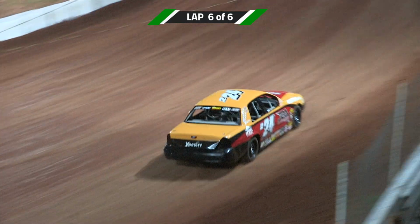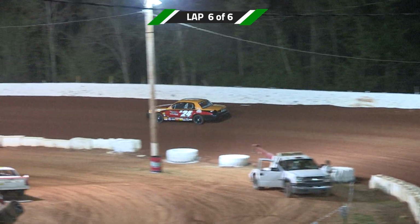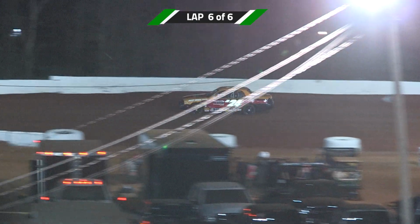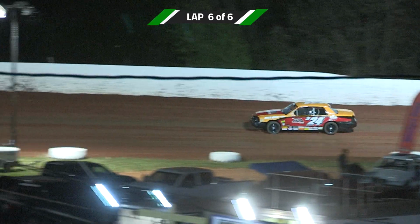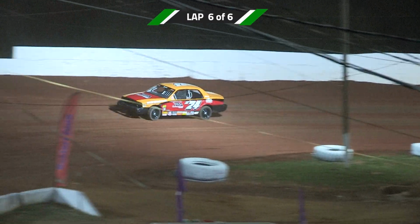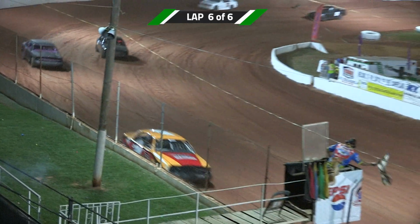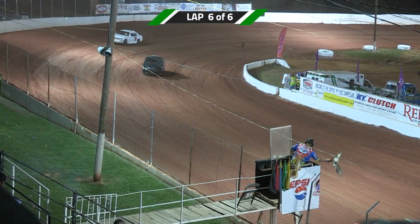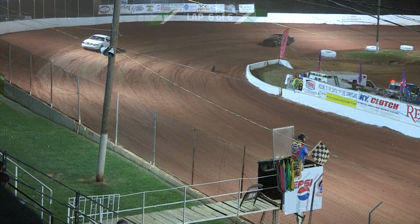One lap to decide it here, as it is Jeffrey Cranmer leading Barry Carrier, Robert Luttrell, Bailey Quarles, Josh Stringer, and Weston Cox. One more time off of turn number 4, your A&A Auto Sales Crown Vic Heat Race number 2 going to go to Jeffrey Cranmer, and then it's going to go to Barry Carrier, Robert Luttrell.